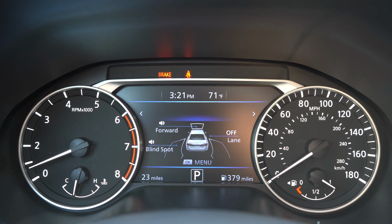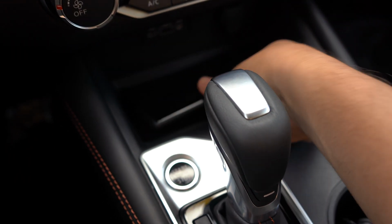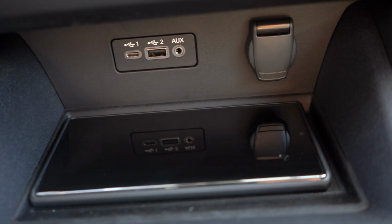Storage space is great. You even have USB, USB-C controls, aux, and you have a place to put a very large phone even, so that's pretty good. My Note 10 Plus fits perfectly in that little phone spot right there. It's not a wireless charger, but I don't really care. Two cup holders, center armrest, good amount of space in there. Even in the glove box, there's actually a very large glove box in this vehicle, so that's good.